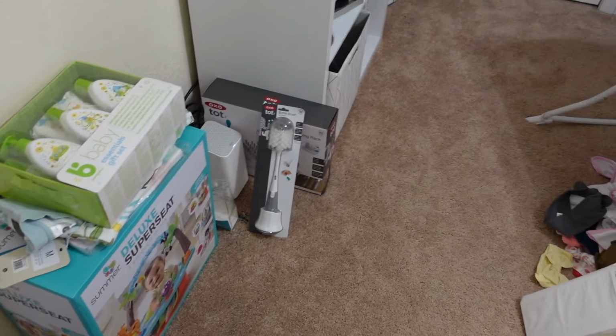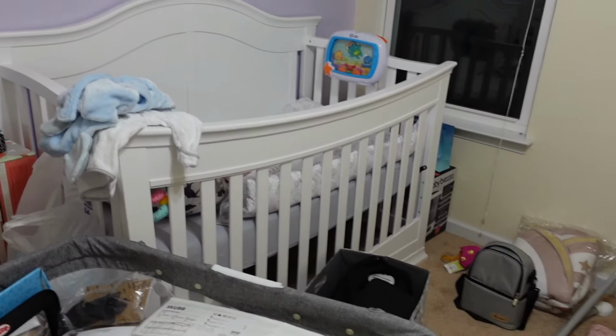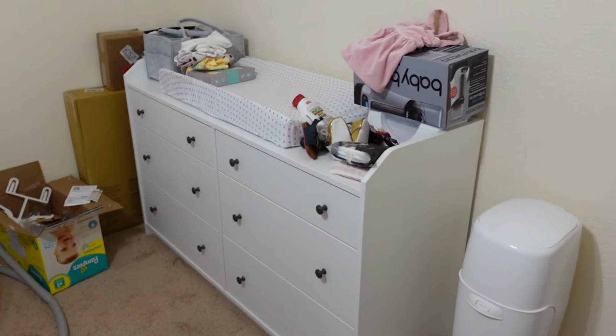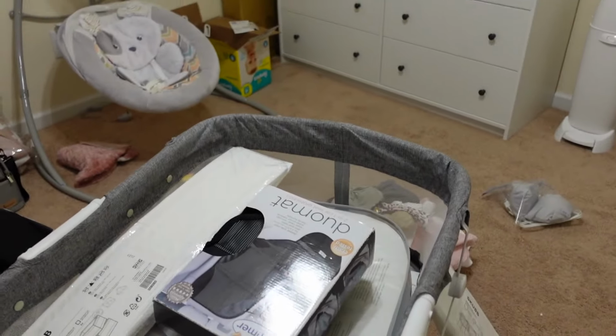So this is currently what we're dealing with right now. I'm not gonna show you that up there because that's her knee. But this is currently what we're dealing with now. And let me tell you, this was a lot worse. Two to three weeks ago, it was just boxes and boxes and boxes everywhere, like Amazon boxes, all that.